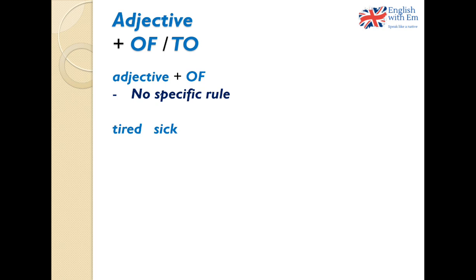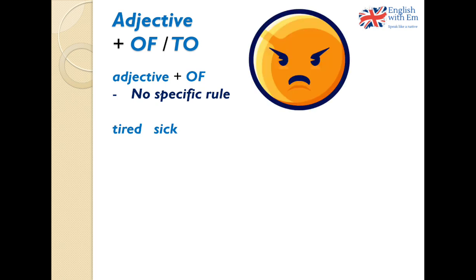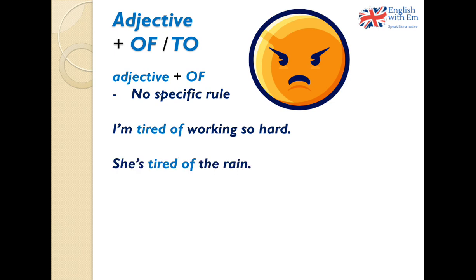Tired or sick. So if you're tired of something or sick of something, it's something that annoys you. You don't like it at all. I'm tired of working so hard. So I work too hard and I'm annoyed by this and frustrated and tired. She's tired of the rain. So imagine it's raining all the time and she's tired of it. She wants it to stop.